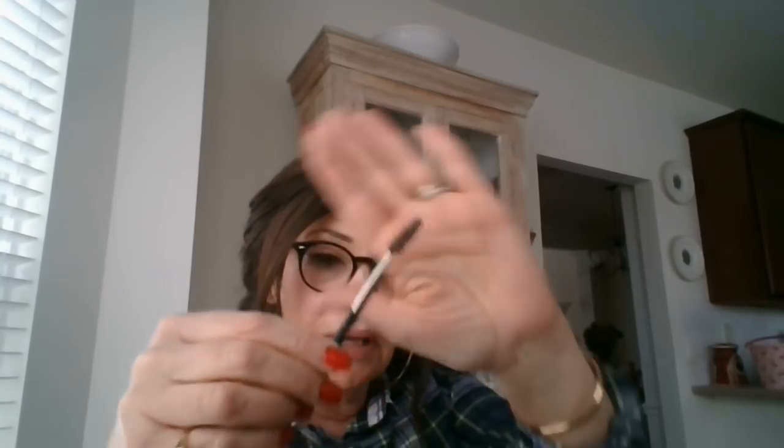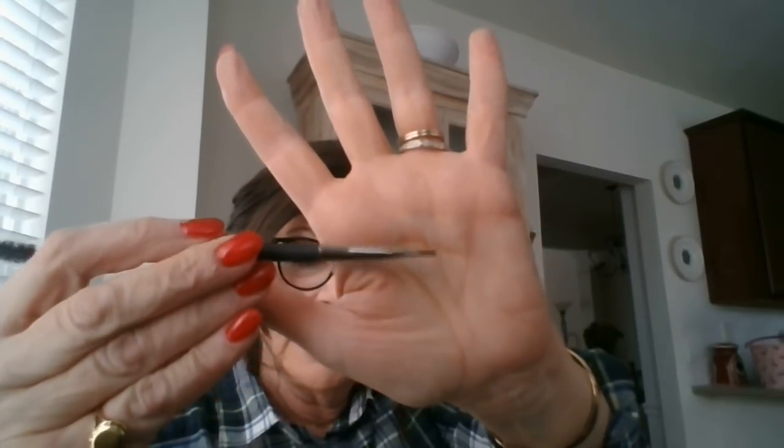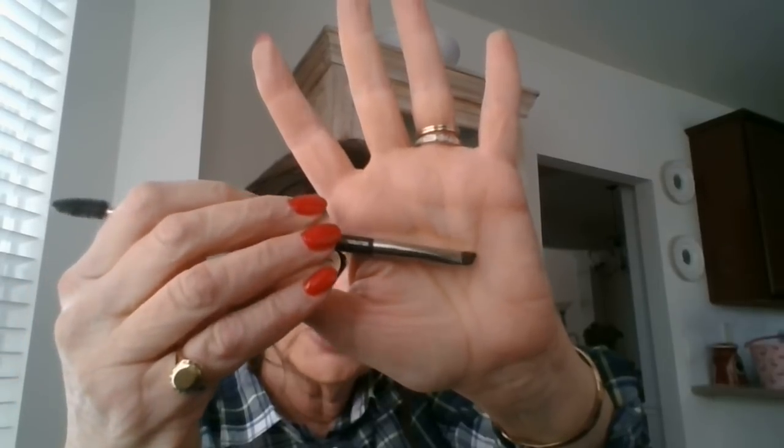Oh shoot, I can't find it. I have a brush by It, and oh, here it is. All right, I have this brush by It Cosmetics. This brow brush is fantastic. I've had it for years. I don't know how I ended up acquiring it. God only knows. I probably bought some set from QVC. But anyway, it's got a spoolie edge on one side, and it's got a great thin brush on the other.